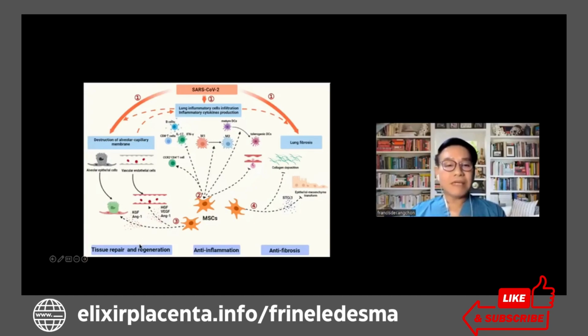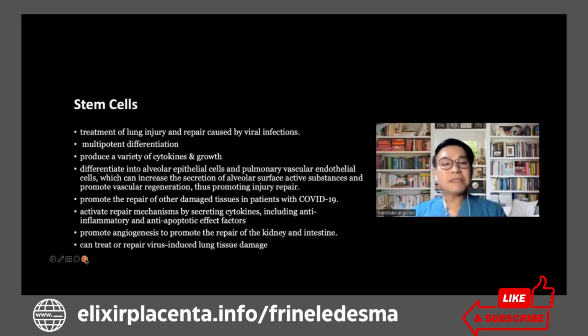Basically, in summary, dito natin makikita that stem cells, which Elixir Placenta is most, sabihin na natin, kilala siya doon, has these properties, no? Since the COVID virus has destroyed the alveolus, no, alveolar capillary membrane, nagkaroon ng lung fibrosis, tumigas na, no, nagkaroon ng scarring, nagkaroon ng inflammation, okay? Ang stem cells will repair, regenerate, babalik ulit, no? It is anti-inflammation. So, yung maga, pag nagmaga ang ating mga tubo, mawawala yun. So, makakadaan ulit ang ugat and anti-fibrosis. Ganda, no? It addresses almost all the basic problems. So basically, stem cells treat the lung injury that is caused by the virus.